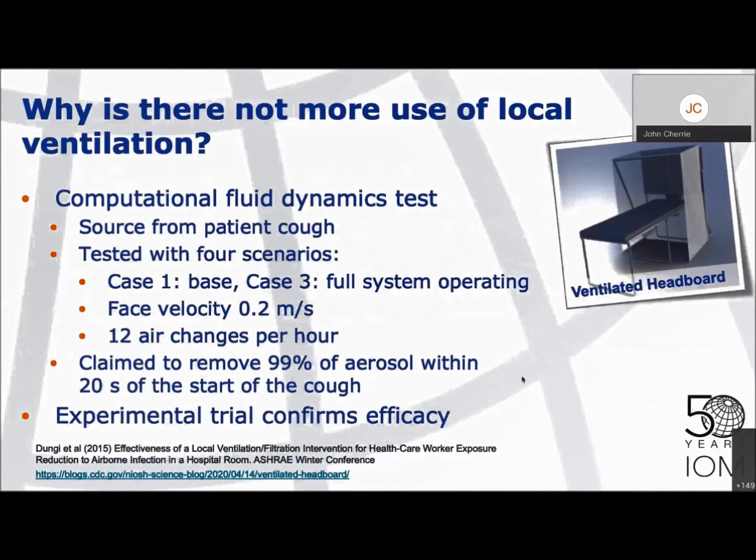So given that that's the obligation on employers, why are we not seeing more use of local ventilation in controlling this virus? It's not for want of there being solutions out there, because in many instances, the solutions that we've developed for general and industrial uses can be translated into healthcare settings. And there are other solutions that have been developed over the years as we've tackled various outbreaks of infectious disease. One good example, I think, are these ventilated headboards that were developed by NIOSH. They put a lot of effort into trying to validate and ensure that they were appropriate.